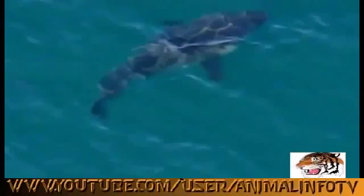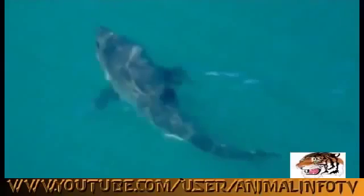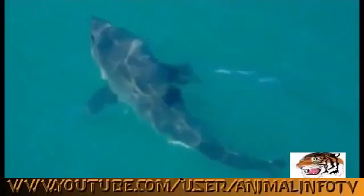200 or 300 yards. The massive predator was just off the beach with its victims in sight. Just south of this beach, not a mile, and the white shark was headed south, was a gang of surfers. I wouldn't want to have been a surfer there. If I had been a surfer down there and I knew that shark was there, I would have gotten out of the water.